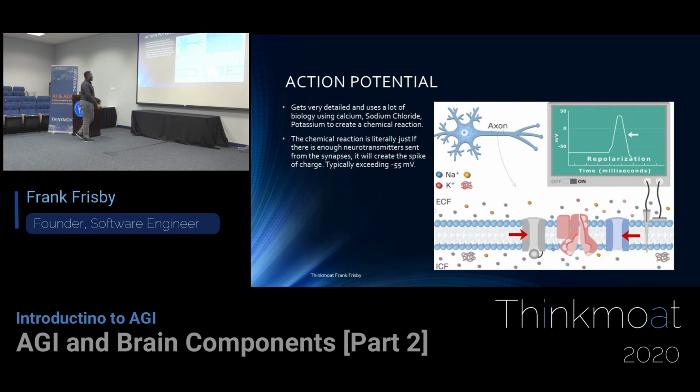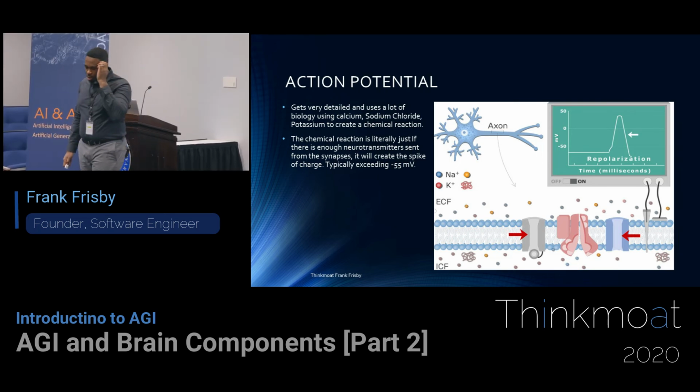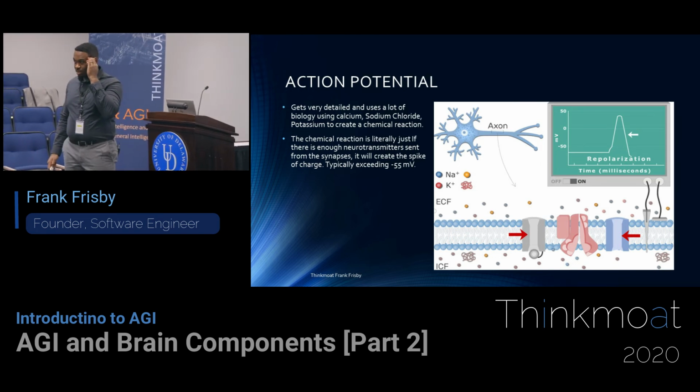So there's something called axon potential. What happens is when the dendrites send all the information through the brain, it channels it through, and there's some sodium, potassium, and calcium that goes through these different chambers and floods through and pushes along that current, or the charge that is, all the way down the axon to the synapse.